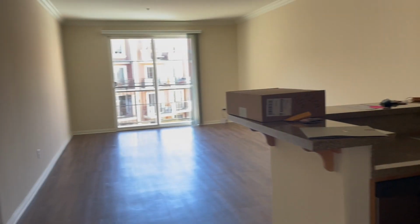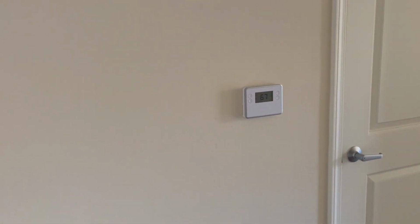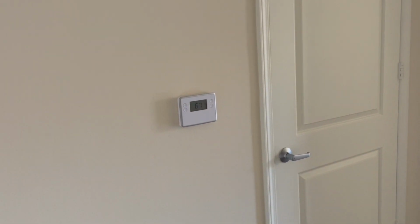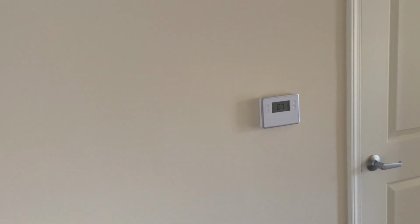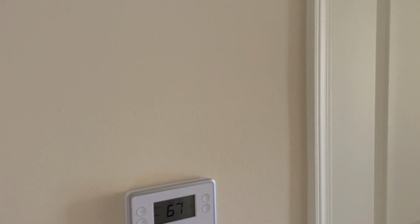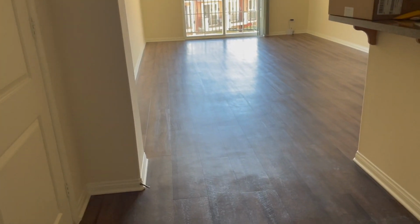It does have central AC, which is pretty cool. I'll tell you guys a story about what happened to our apartment, because we weren't supposed to be in this actual apartment. I'll tell you later that the apartment we wanted didn't have AC in it. But this one does, which is a plus. We're not complaining. So the AC, the little thermometer is there.